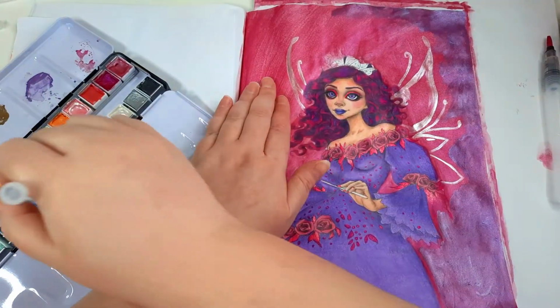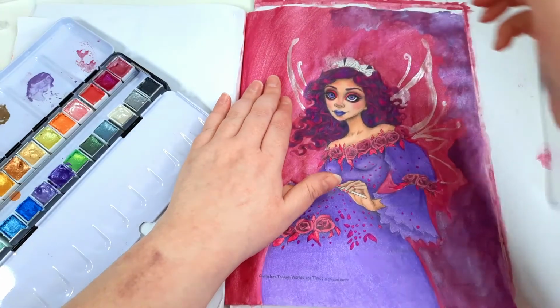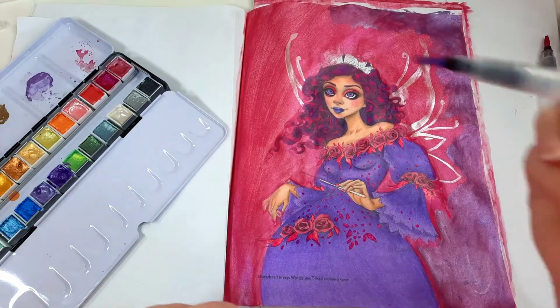So yeah, as you can see, I'm not very careful. I'm just not in a mood these days to be precise, and I'm very angry colouring.